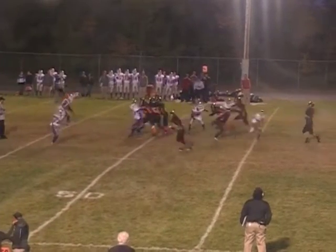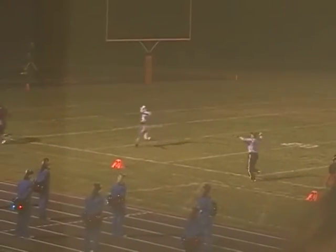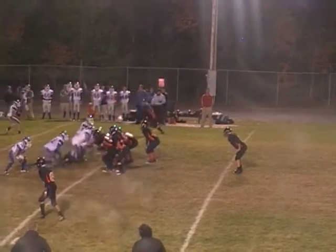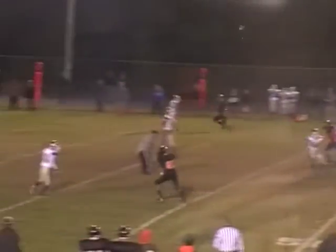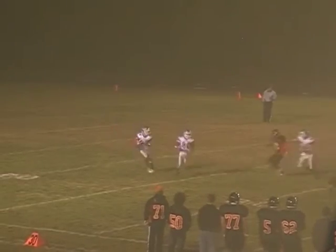Snap. Drops back to pass, under pressure, throws the ball up, has a man open, and overthrew him. They're not going to punt, are they? They're going to punt. Going to be a little pooch punt? I guess they are. And then the pooch punt goes to Sam Lacko. Lacko picks it up about the 15.